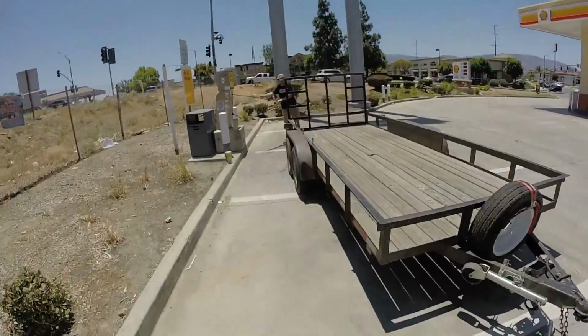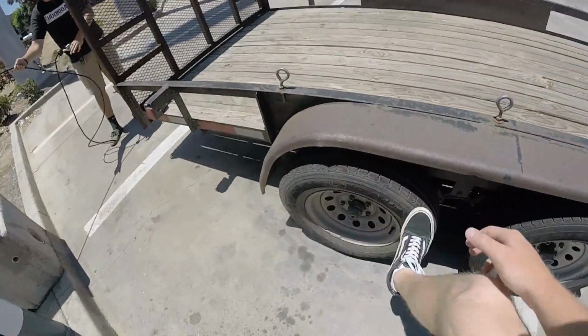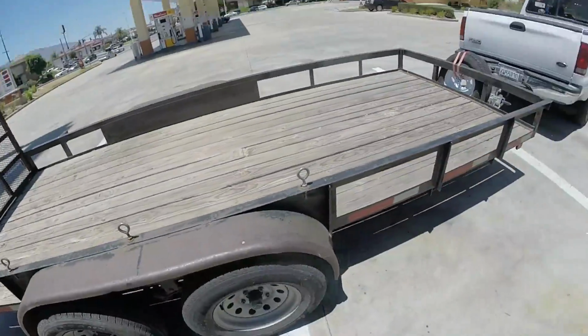All right, update. We have like 10 PSI in this tire. I don't know why. It's 15. Yeah, there's like 15 PSI in it. So, still have to get air. We'll just put some air in it.